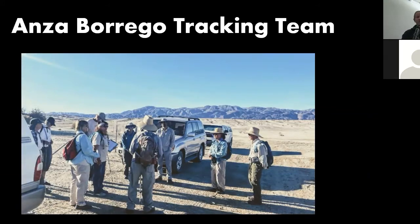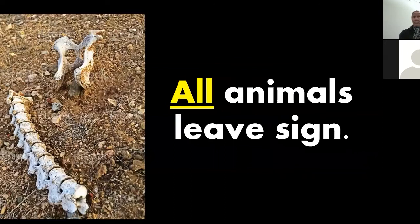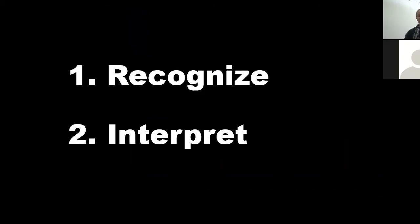And so I joined the Anza-Borrego tracking team, and we do quarterly transects around the Anza-Borrego Desert. A transect means you do the same exact route every 3 months, and you log what kind of animals you find, track and sign of. And I learned a tremendous amount on the tracking team. And I learned that all animals leave sign. You cannot pass through the substrate without leaving some kind of a sign.